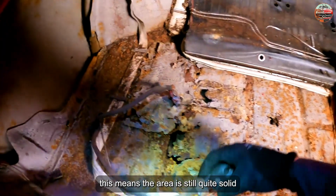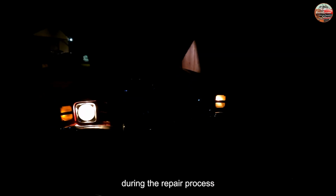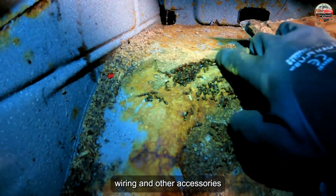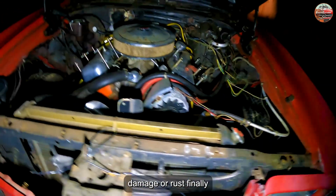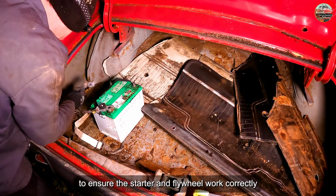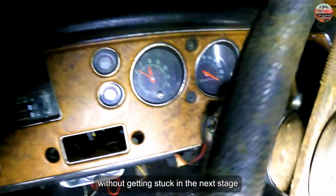This means the area is still quite solid and can be restored by cleaning and treating the rust. During the repair process, the trunk inspection might involve checking and repairing parts, such as the taillights, wiring, and other accessories. Next, I inspect the electrical wires to check for breaks, damage, or rust. Finally, in this stage, I take out the battery to connect it and attempt to start the car to ensure the starter and flywheel work correctly, and check if the engine rotates smoothly without getting stuck.